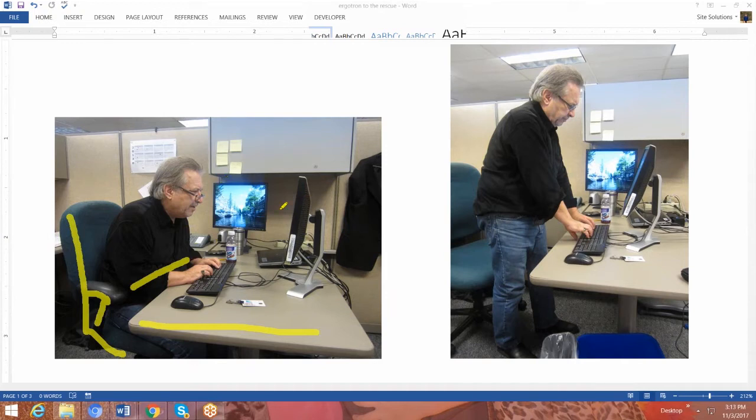And then the monitor is actually maybe just a little bit low, so he's kind of looking down into this monitor. And the thing is, he has a second monitor way over here. So anytime he wants to look at data on the second screen, he's got to turn his head almost 90 degrees to the left. And so that's putting a lot of stress on his neck too. And we see this a lot where people are trying to combine multiple things at once.